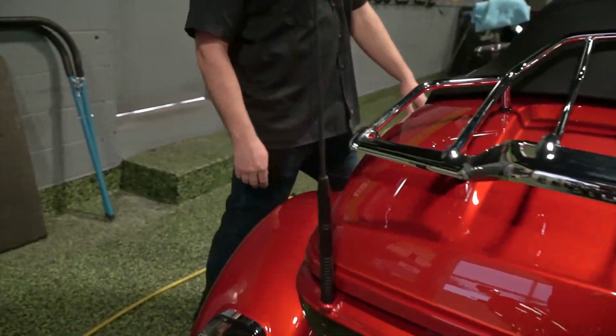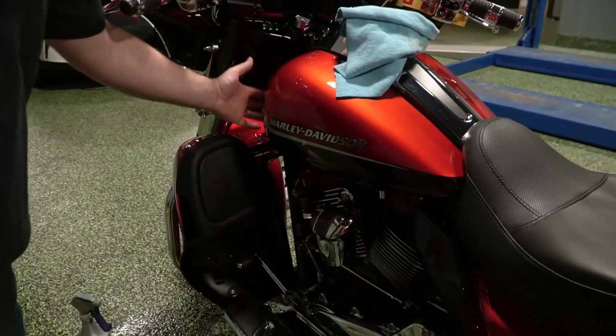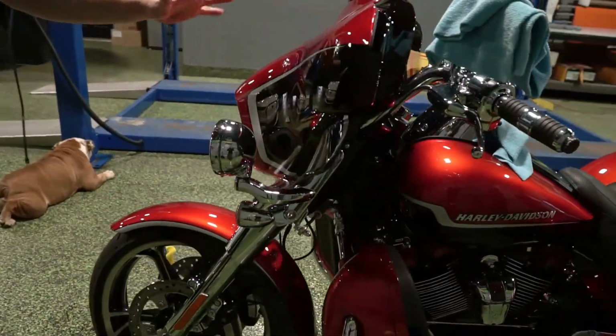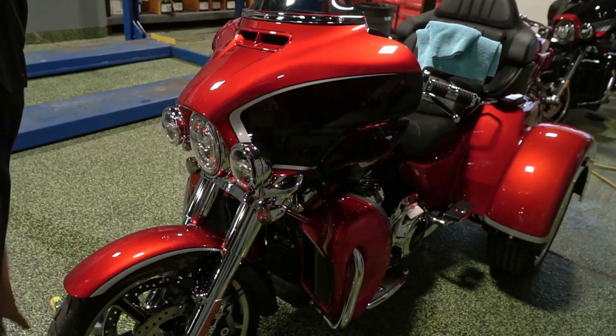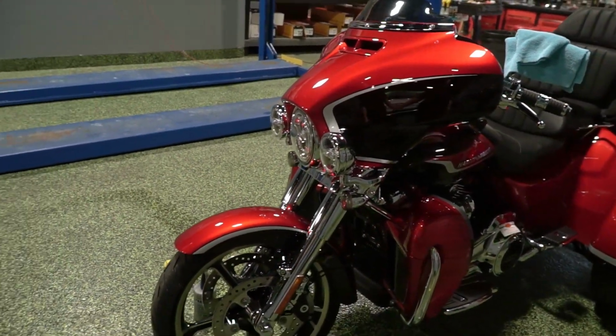And where your knees rub on the tank, if you ride, you know what I'm talking about. That gets protected. The front of the tank gets protected, and then everything that's on the front, what we call the batwing fairing, the whole thing down to the bottom here, the front fenders and the part down there by your knees are protected.